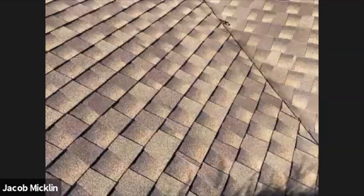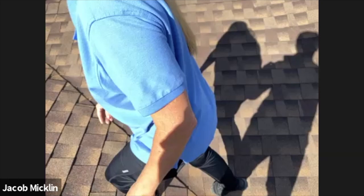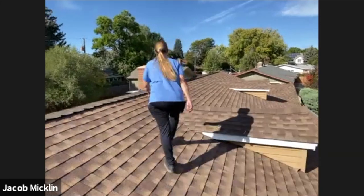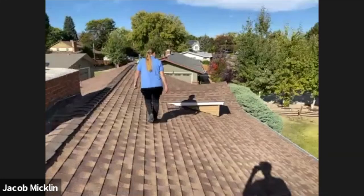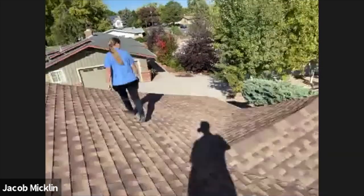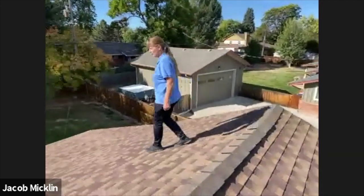Got some scat going on there. Tells me the raccoons are getting up here. Probably the tree. It's touching the roof surface here, so I would recommend the tree gets trimmed back. Just going to take a quick walk along the surface to make sure it's good. Lots of scat. We're going to step over the ridge vent. Don't want to cause any damage there.